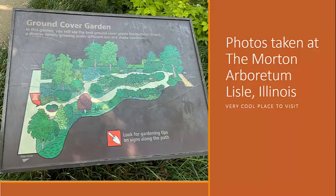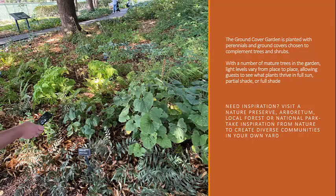These next few photos were taken at the Morton Arboretum in Lisle, Illinois, and they have a ground cover garden. In their garden, I saw best ground cover plants for Northern Illinois. The ground cover garden at the Morton Arboretum is planted with perennials and ground covers chosen to complement trees and shrubs. With a number of matured trees in the garden, light levels vary from place to place, allowing guests to see what plants thrive in full sun, partial shade, or full shade.